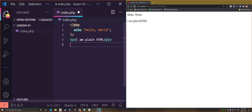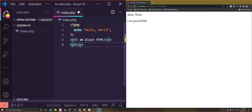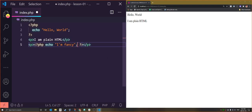And because it's a templating language, we can also mix it together in kind of an inline way. So we can say another paragraph like so, put some PHP in here like so, and then echo something like, I'm fancy. I'm just going to collapse my sidebar by hitting Control B, but I'm still working in the same file. I haven't left the file.